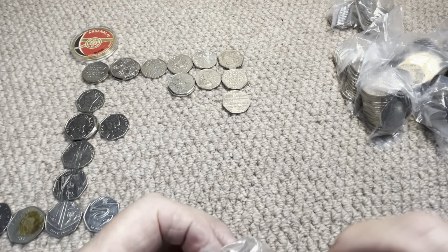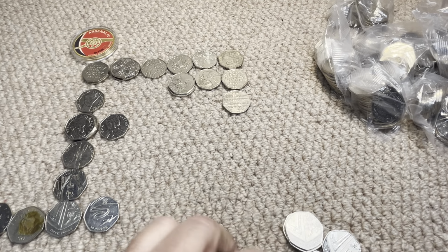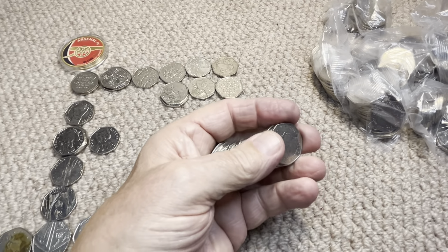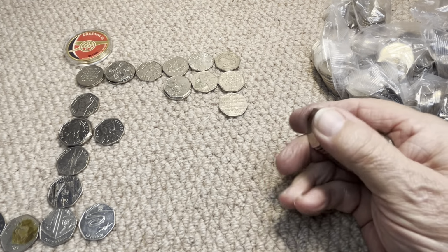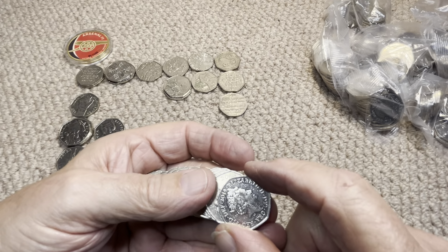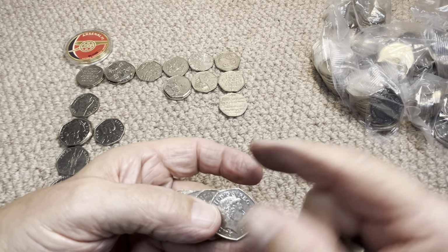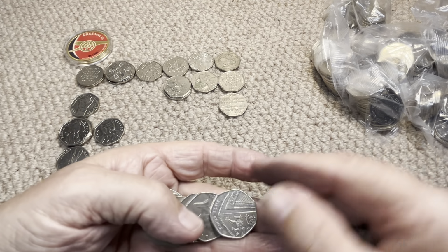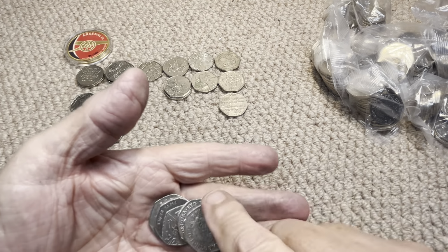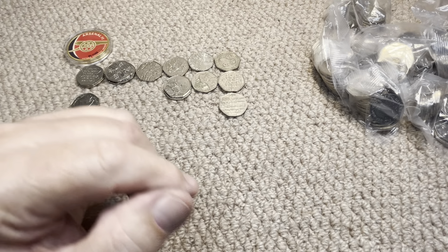And I have one bite for dust. Getting down to the last few now. Yeah? Yep. There we go. For some reason that's in my way, isn't it? Let's try it like that. Right, here we go. Another one likes the best.